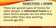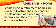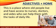There are special types of homes for older people. A retirement home is a place where people can live after they retire, after they stop working around age 65. Retirement homes may be apartments, or they may be individual houses close together. They might often include activities and social events. People living in retirement homes are usually still active and independent. For old people who need more medical care, they can live in a nursing home. A nursing home is a place where old people live and have access to nurses, doctors, and aides who can help them with the tasks of daily life.